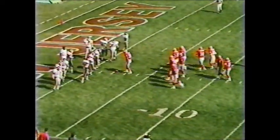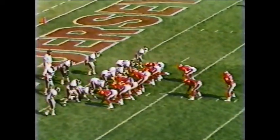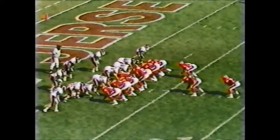Right now, what would be wide open, Lou, is if Tarver were to fake one way and then bootleg it, put that ball on his hip and bootleg it the other way, he'd walk into the end zone with the style of defense that Colgate's playing right now. 13th play of the drive coming up.